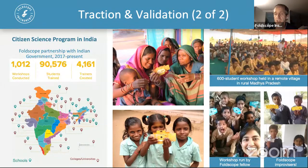And that was just a fantastic, amazing experience to share some of my experiences with them and to kind of get them started with their own experiences with Foldscope, right? I think they all had very particular projects they wanted to work on, a lot of them in the education domain, some in agriculture, and it's just a lot of fantastic outcomes from that work.